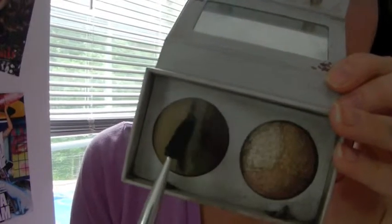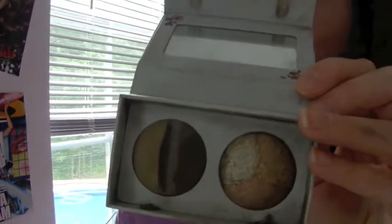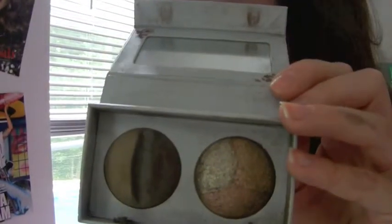And I'm almost done with the medium, as you can see, there's a big dip in it. And these are 3 different shimmer eyeshadows. But I'm not a big fan of those because they are so shimmery. So I might give these to my mom. But I'm going to go in with what's left of that medium color.